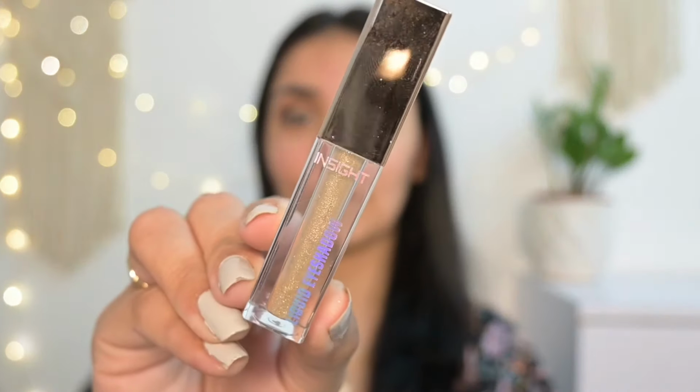Talking about eyeshadows, I have this liquid eyeshadow from Inside Cosmetics, and this one just retails for 150 rupees, and I have it in the shade called Snowflakes. This is a beautiful liquid eyeshadow, more in a silver shade with a hint of golden glitter. I'm directly using this on my eyes, starting from the inner corner to the middle of my lid and slowly building it up. Can you see the pigmentation? This is just insanely pigmented.